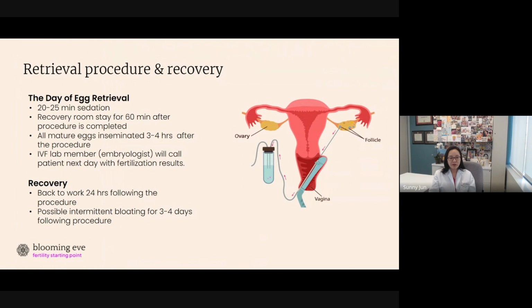So on the day of the retrieval, after the trigger injection is given, 35 hours later, the patient comes in for the retrieval. They are undergoing the retrieval under general anesthesia. They are not intubated. This is all done through the IV. They're given propofol and fentanyl for pain. So they are out. They are taking a nice little nap for 20 to 25 minutes. The procedure is done vaginally and under ultrasound guidance. Afterwards, they stay in the recovery room for about 30 minutes to an hour, and then they go home.